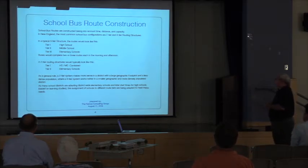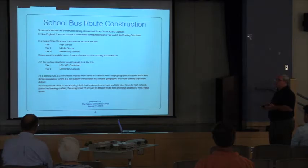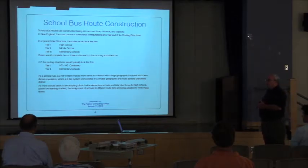Typically in New England and throughout many parts of the country, school bus routes are either a 2-tier or a 3-tier structure. Typical Tier 1 would be the high school, Tier 2 the middle school, Tier 3 the elementary schools, which you have here now. We also see some 2-tier routing structures with the high school and middle school students riding together, and then the elementary schools second. Generally, a 2-tier system is one where you're covering more geography, a bigger footprint and less dense population, whereas a 3-tier system has a smaller geographic footprint and a more densely populated area.